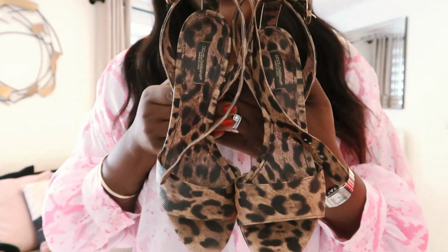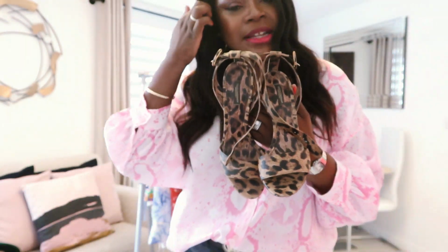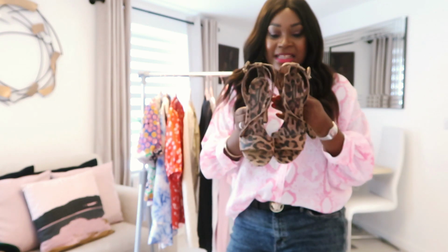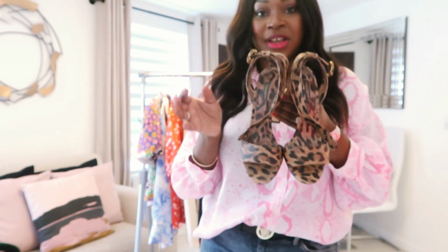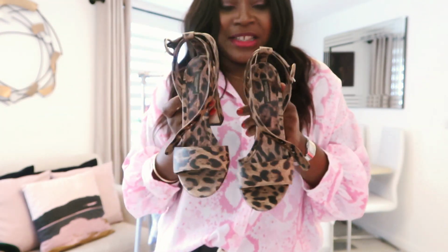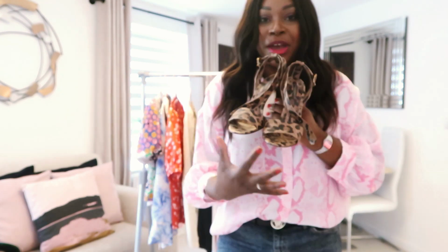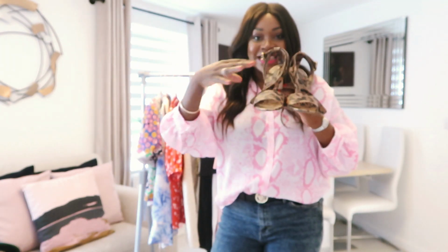So this is another kind of more luxury shoe. These are my Dolce and Gabbana leopard print sandals. These exact pair I haven't been able to find in leopard print exactly as these are, but I have found two other variations of leopard print sandals from Dolce & Gabbana. Leopard print is the Dolce & Gabbana classic print, although these exact shoes might not be currently available in this exact style.